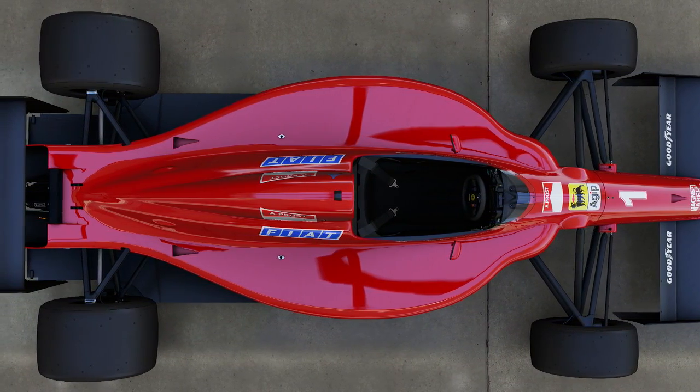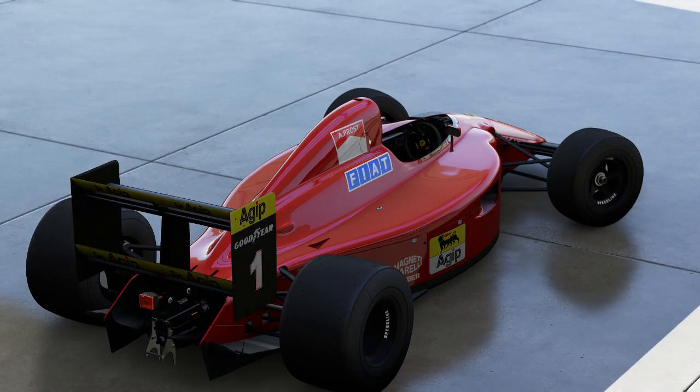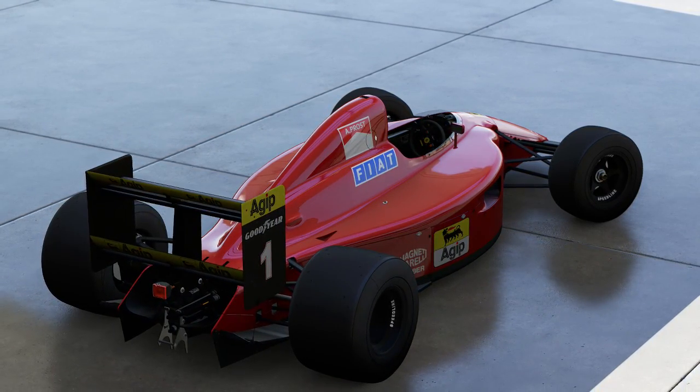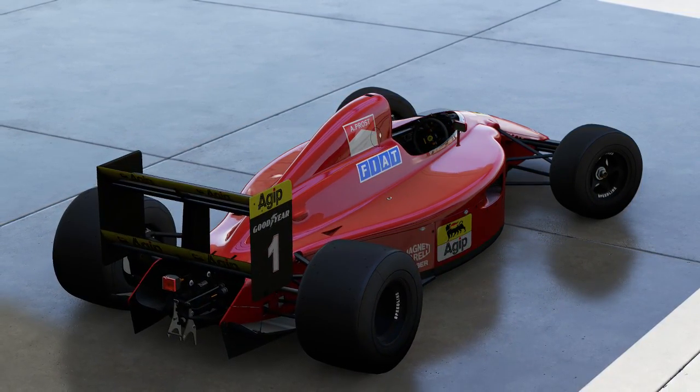Maybe we could go face to face with the 1888? It's definitely not that old. We could go face to face with this car and also Ayrton Senna's car. If you want to see that video, I'll make it a separate video and we could go face to face. I think that'd be pretty sick as well.